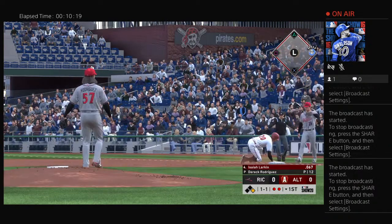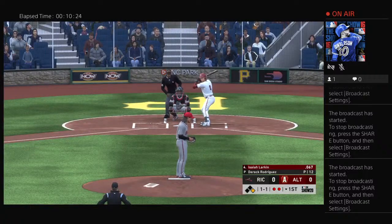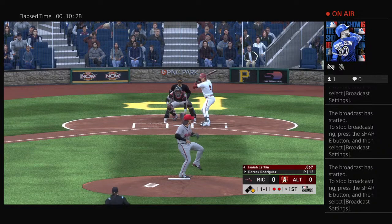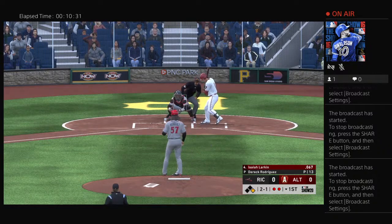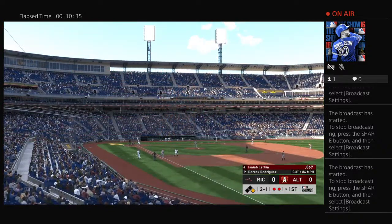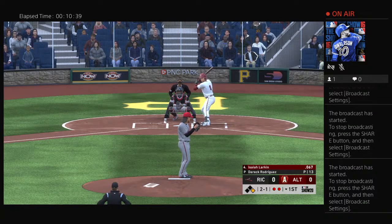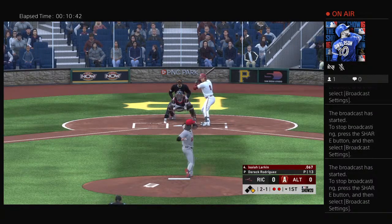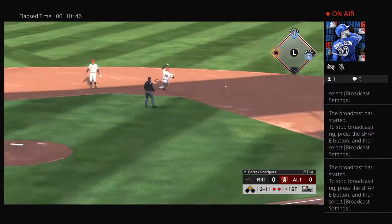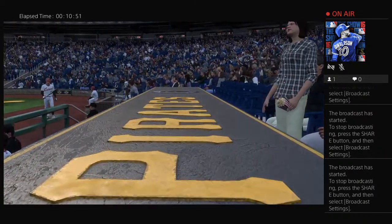Throw over to the bag. A dive, but he's back. Nearly got the inside, but ruled the ball. Now the 2-1 pitch. Down the third baseline. Reined in. Throw in time, and the side is retired. We've played an inning, still 0-0.